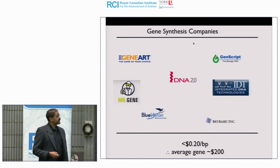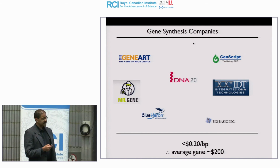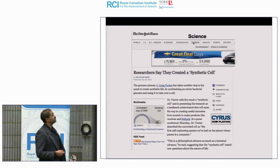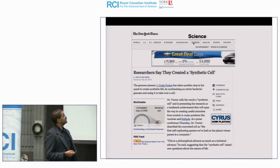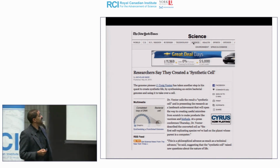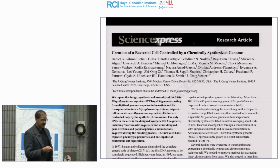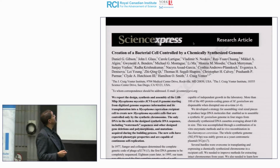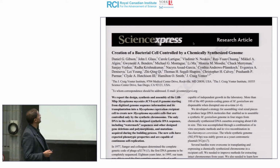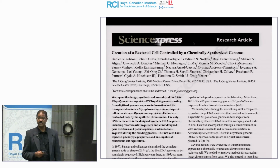And there's a number of gene synthesis companies. Now, for the average gene in a bacteria, to have it synthesized costs about $200. And this was taken advantage of by Craig Venter and his team. So 2010, about 5 years ago, this made a big splash. This is from the New York Times: Scientists say they created a synthetic cell. And this is from the actual article that was published, Creation of a Bacterial Cell Controlled by a Chemically Synthesized Genome.